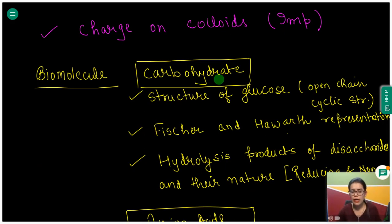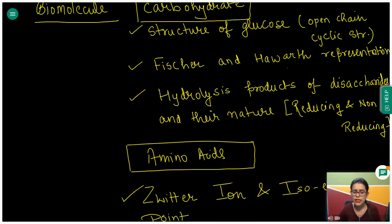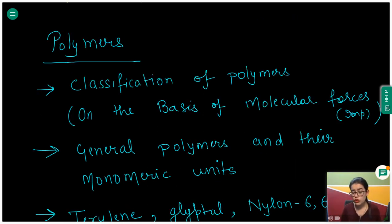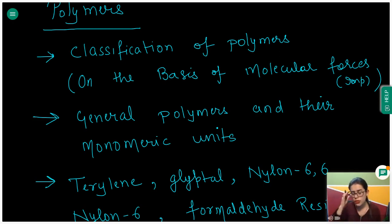In biomolecules, carbohydrates, the important topic is structure of glucose, both open chain and cyclic structure, Fischer and Haworth representation, hydrolysis products of disaccharides. Amino acids, you have to do zwitterion and isoelectric point. These are the important topics that I have mentioned. In DNA and RNA, you have to do the bases present in DNA and RNA and the difference between nucleotide and nucleoside. Once you have done all these 4 chapters, you just have to check that you have covered all the topics or not. That is what I'm trying to say.